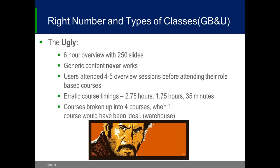Okay, some of the ugly things that we've seen out there. 6-hour overviews with 250 slides. That is certainly death by PowerPoint, and that is a slow death by PowerPoint. Generic content will never work. Adults learn by relating. They cannot take generic content and see how it applies to their roles. You need scenarios. You need customized curriculum according to your organization. Users attend 4 to 5 overviews before attending the role-based classes. Again, they will get more and more anxious with each overview class because they are not going to be understanding how to do their new roles within the new software and within their organization.